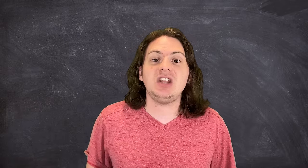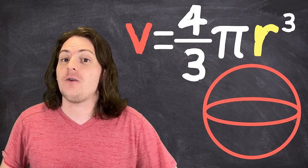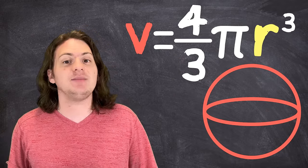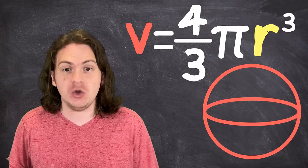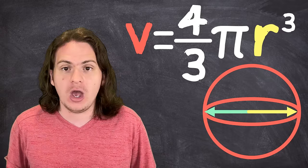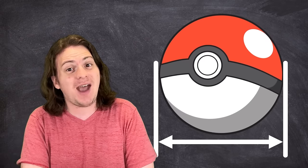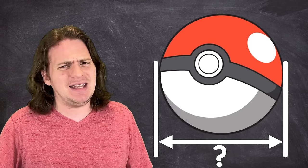For volume, the thing we're trying to find is the density of a Pokemon compressed down to the size of a Pokeball. So our volume will simply be the volume of the Pokeball. We can find this by using the formula for the volume of a sphere, 4/3 times pi times the radius of the sphere, cubed. Since the radius is simply equal to half the diameter, we just need to know how big a Pokeball is, which, it turns out, is not so easily answered.